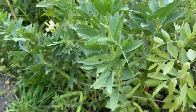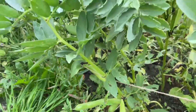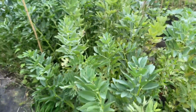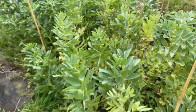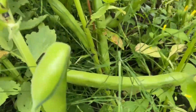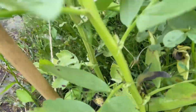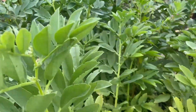Now around here we've had the broad beans. We're still harvesting tons of broad beans just off, what's that, about a third of a row? Just look at this, look at the quality of them. Absolutely amazing. Loads of them. Right down here as well, look. This is the spring sown ones.